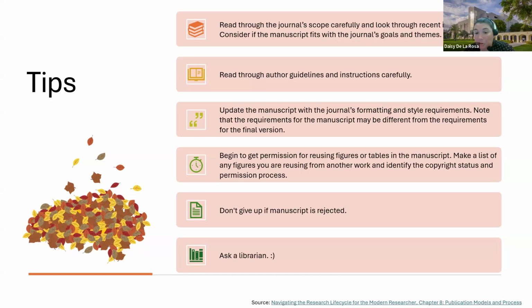Don't give up. If the manuscript is rejected, that could be disheartening, but there may be other options. Maybe start off with one of the options Sabine mentioned, like presenting it at a conference first, getting some feedback there, and then developing it into a manuscript. Consider different journals. Ask your colleagues for help, of course. And we are here, the librarians. The publishing landscape is a rocky place. We are here to help you navigate and answer any questions. And if we don't know the answers, we will find them.